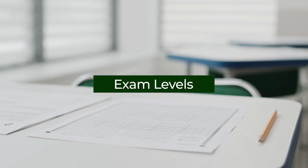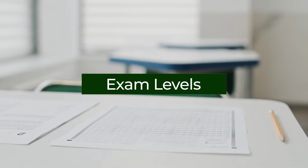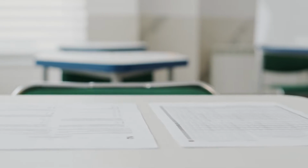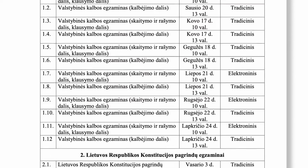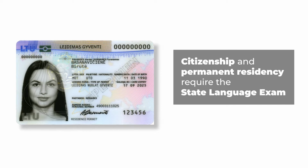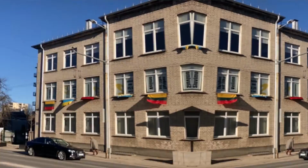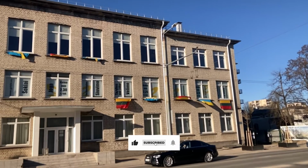Let's first go over exam levels. If you want to take a Lithuanian language exam, you can take a state exam or an exam at Vilnius University. But as the state exams are more popular, we will focus on these in the video. From 2022, there will be a state language exam and different exam levels. If you want to get a permanent residence permit or citizenship, you want to take the state language exam, also known as the Valstybinis Kalbos Egzaminas in Lithuanian. Before 2022, this was called the first category exam, but this was recently changed.